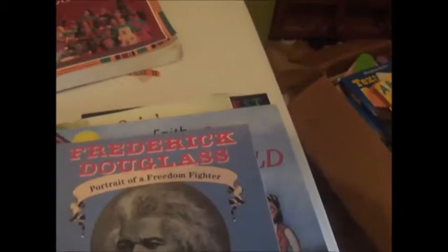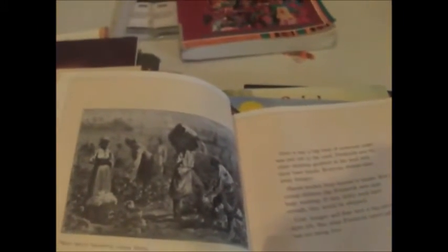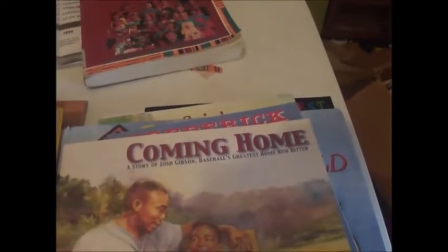We have Frederick Douglass, Portrait of a Freedom Fighter. Slaves in the cotton field. I mean, this is just something I would not skimp on any of the information. Our kids need to know this. They need to know it before they get the wrong information. Coming Home, the story of Josh Gibson, baseball's greatest home run hitter.